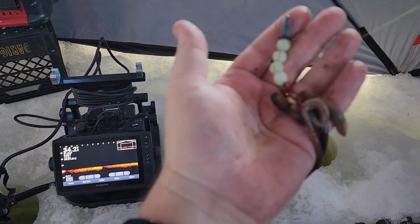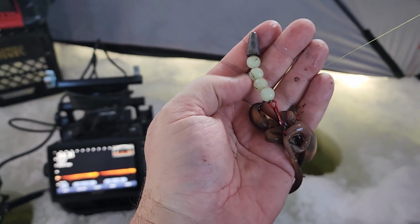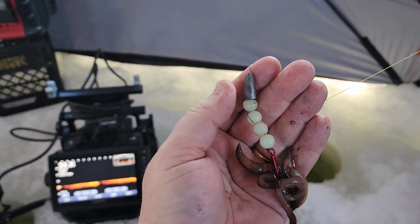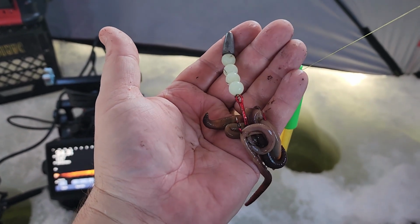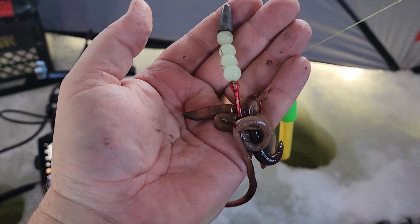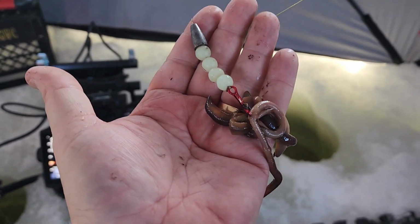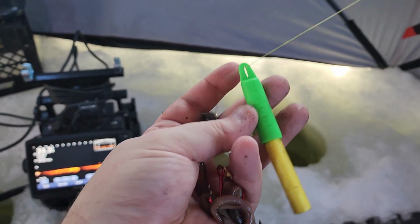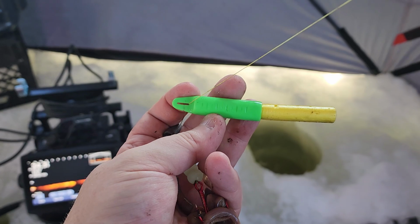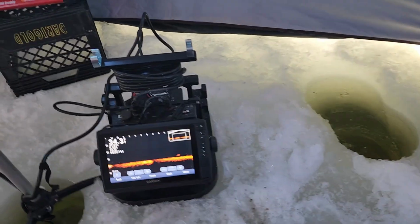Basically it's just a treble hook with 4 or 5 beads and a 3/8 ounce sinker, 3/16, something like that. And I just load it up with crawlers, and that's just going to sit on the bottom, and hopefully a sturgeon will come by and suck that up. I do have a foam slip bobber here, and I'll show you how we get that set up. We'll drop that down.